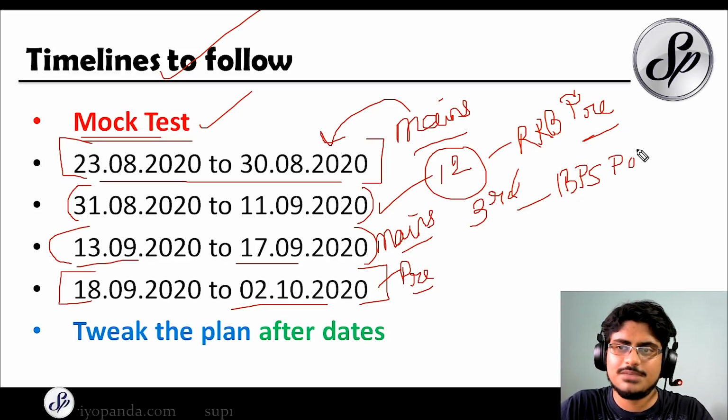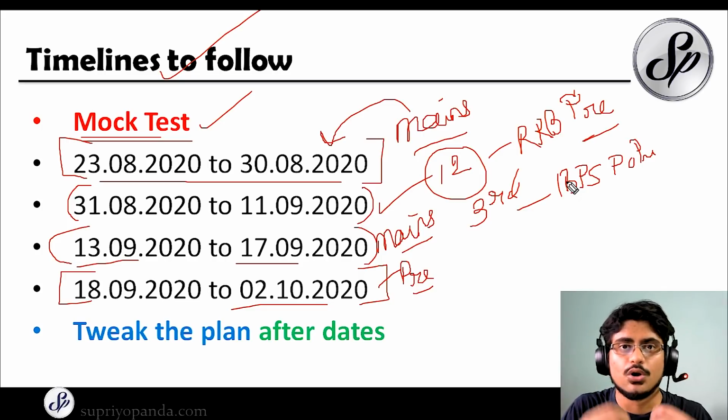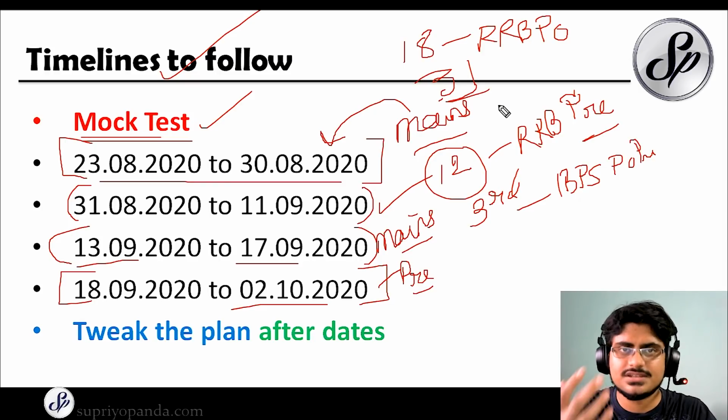So IBPS PO prelims you have there, on 3rd October 2020, and after that is done, after 3rd October 2020, you can totally go for your mains preparation. So your entire preparation mode will be transitioning towards the mains preparation. This will be nice to do, because I think on 18th October you have your RRB PO mains, and then on 31st October you have your RRB Office Assistant mains.